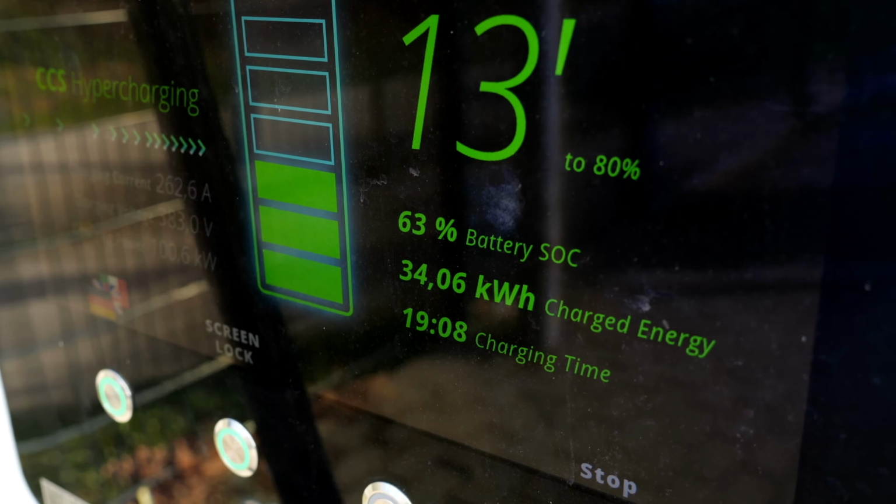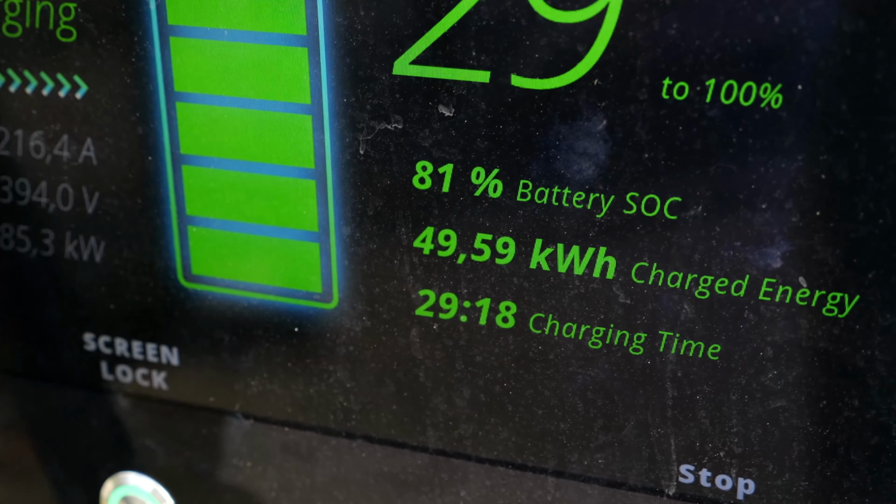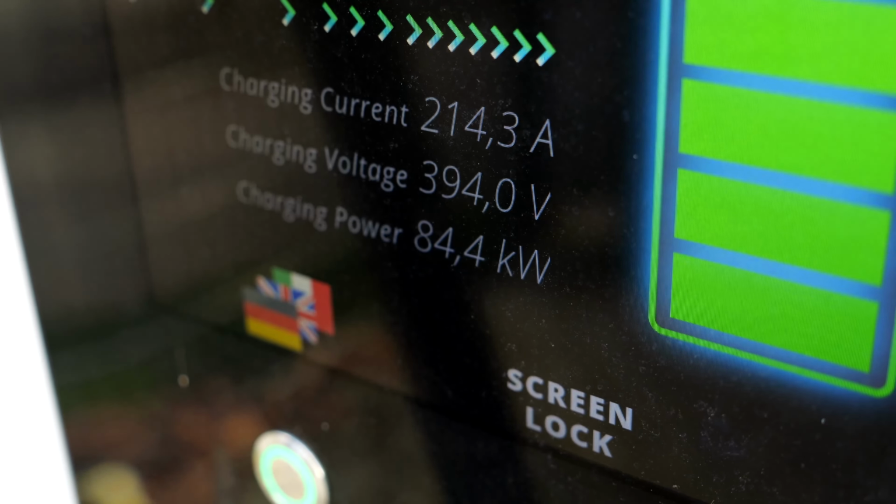And 80% state of charge we reached at around 28 minutes. So it was 18 minutes with the Ioniq 5 from 20 to 80% state of charge. So 10 minutes quicker with the Ioniq. And the interesting thing is just that the charged energy is almost equal from 20 to 80% state of charge. Interesting. And here, again, not a high peak, but still quite good value then over the period of time.